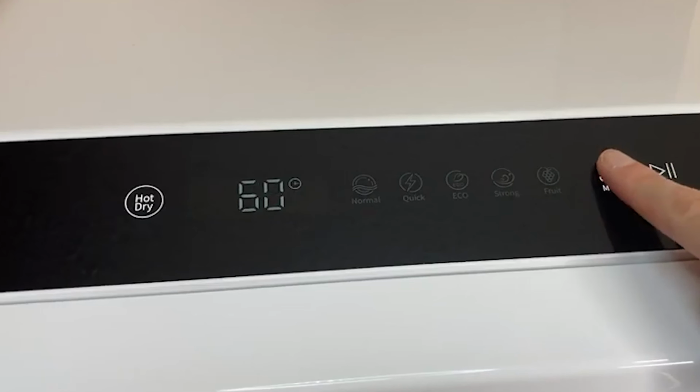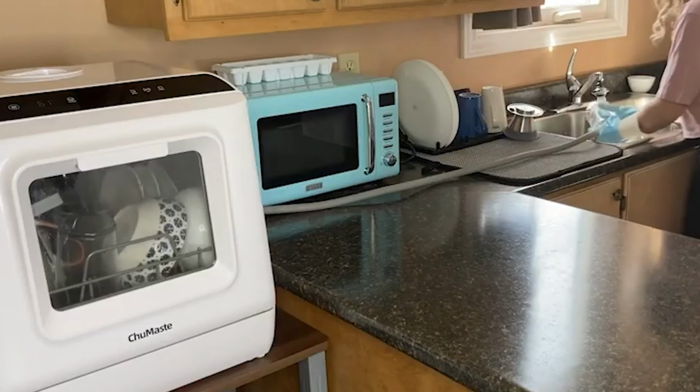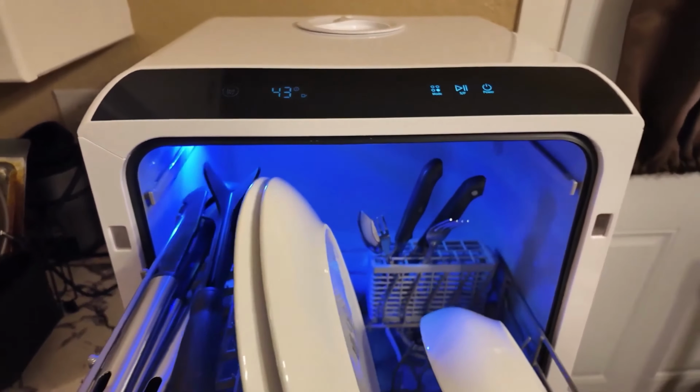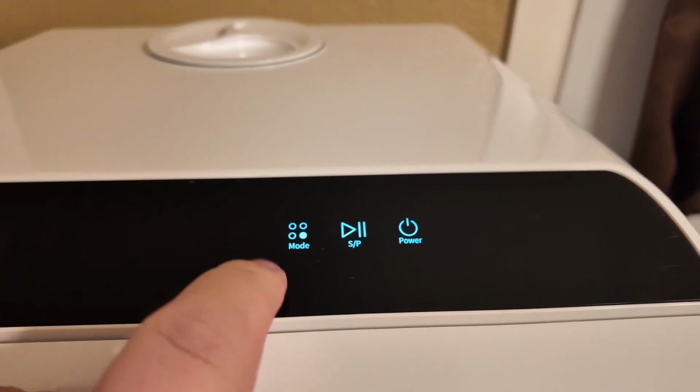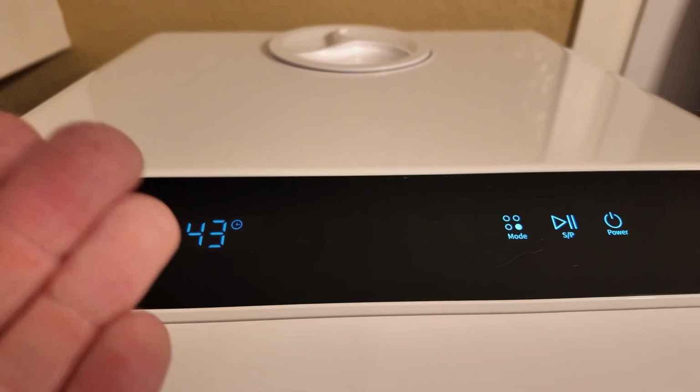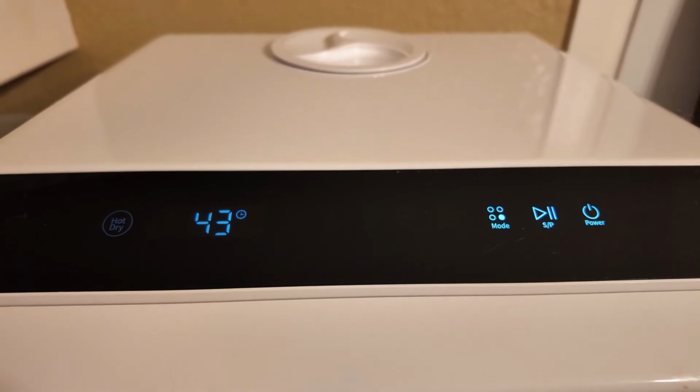One of the Chumaste's notable features is its ultra-fast wash mode, completing cycles in just 29 minutes, ideal for those who need their dishes ready in a flash. The user interface is straightforward, featuring a touchscreen that offers 5 different washing programs, making it simple to find the right setting for any cleaning need.